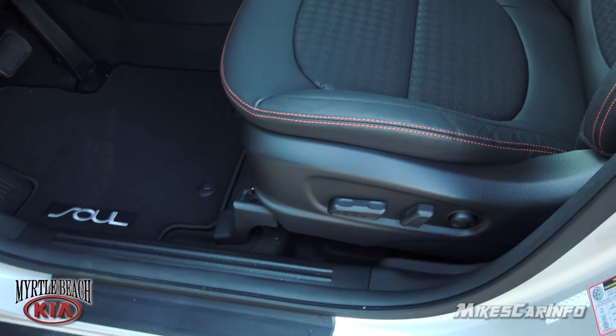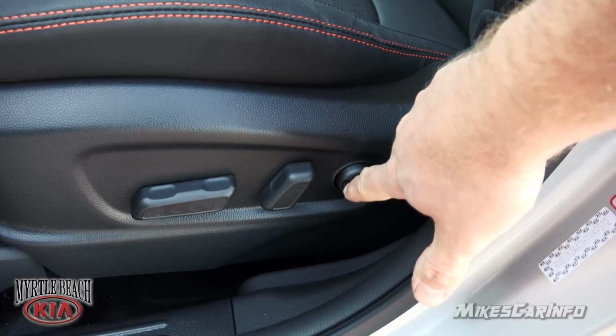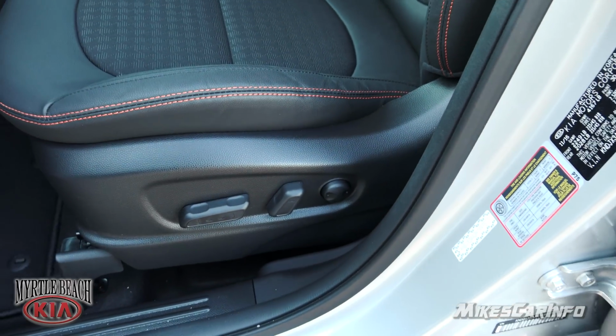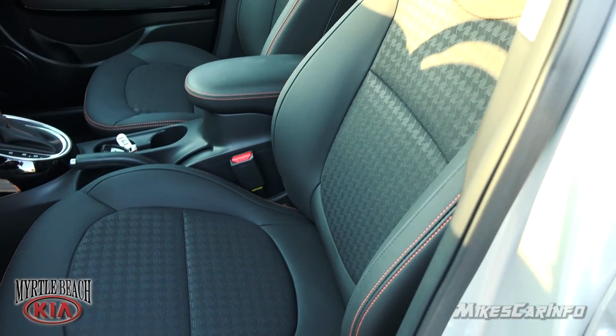All right. So the driver has a power seat just like the passenger, except they have power lumbar adjustment here. So the driver usually gets a little bit more perks than the passenger.